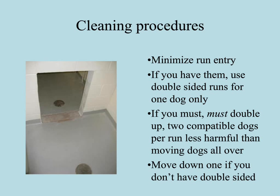When you're cleaning, do everything you can to minimize entry into the run, and if you have them, use double-sided runs where you can move the dog from one side to the other while you're cleaning, because that cleaning process is when exposure is most likely to happen, but it won't happen as readily if the dogs are staying in their kennel. So anytime you need to pull the dogs out during that cleaning process, the likelihood of exposure is much, much higher. That's not to say that I want you to clean the kennels with the dogs in them if you only have a single-sided kennel.